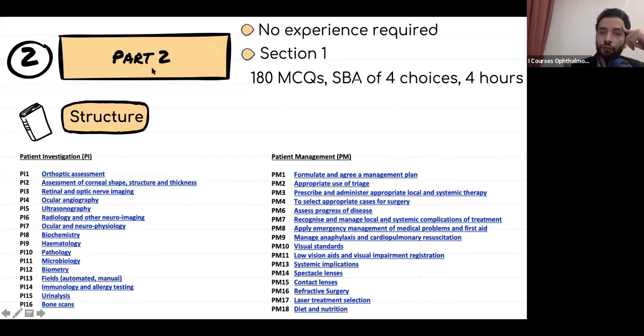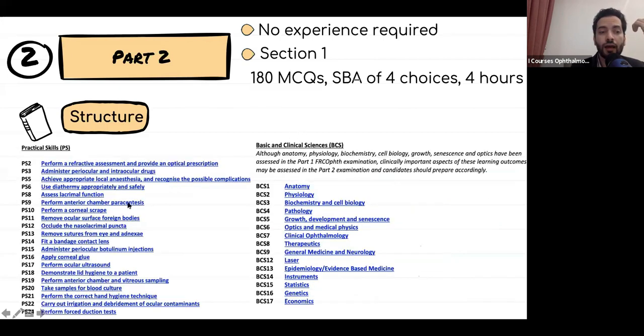Part 2 consists of 2 parts. The theoretical, or written, part consists of 180 MCQs, single best answer of 4 options, in 4 hours, and this is the structure of the part 2. The part 2 tests your knowledge about patients' investigations, all these investigations, and your knowledge about patient management. That's why I'm telling you it is difficult to do this exam if you are not aware of the UK system. So you are asked about patient management and some practical skills in the MCQ.